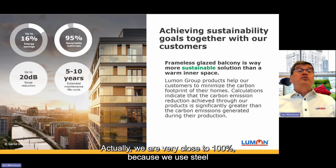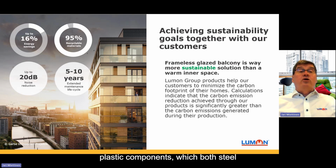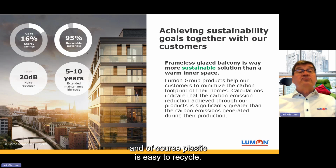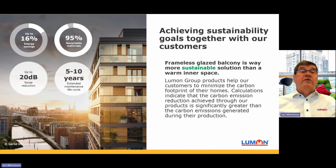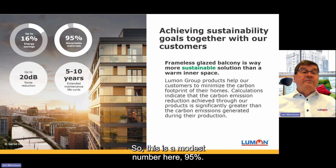Actually, we are very close to 100%, to be honest here, because we use steel, and then we are also using particular plastic components there, which both steel and of course plastic are also recyclable. It's possible to use them again for other purposes. So this is a modest number here, 95%.